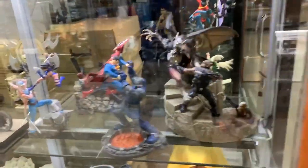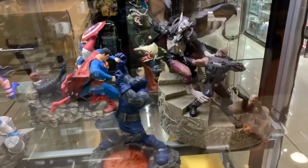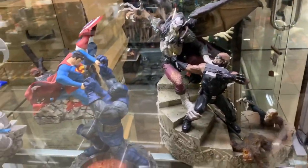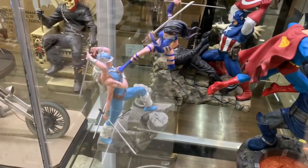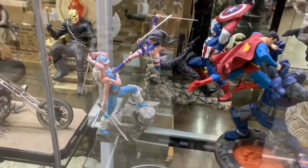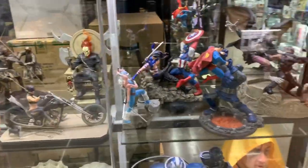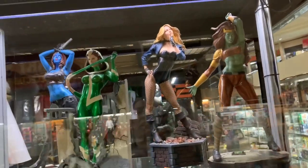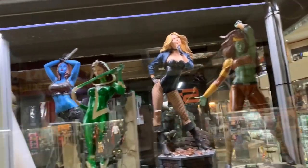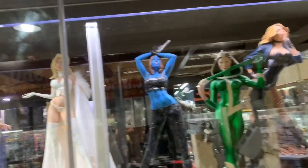But here they have tons of cool stuff. So they have a bunch of dioramas. Blade versus Dracula. Superman versus Darkseid. Captain America versus Red Skull. Psylocke versus someone with like 6 arms. Some 1/4 scale. The Black Canary. Not sure who that right is. The old Mystique.